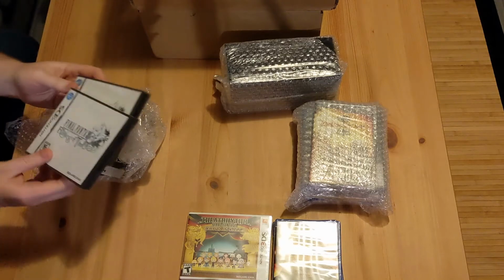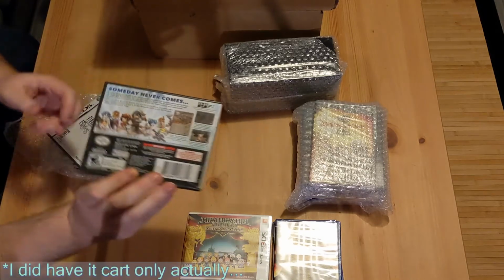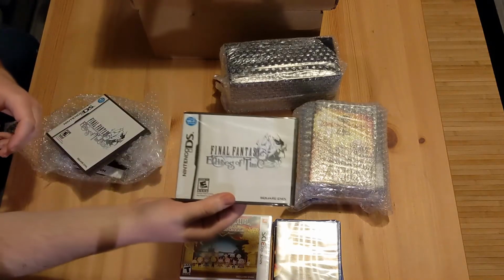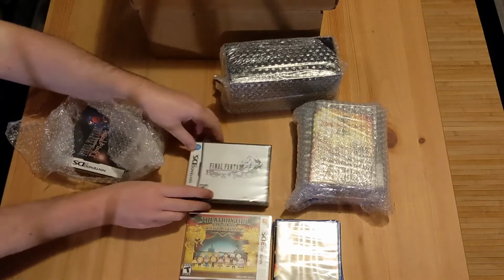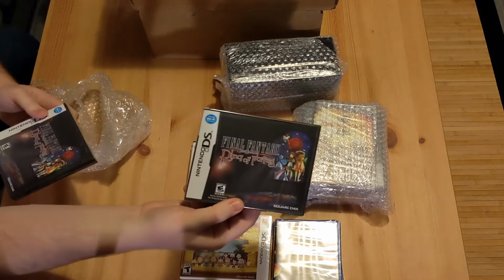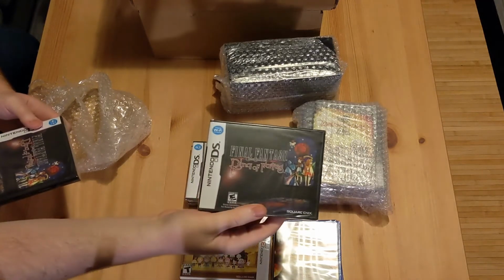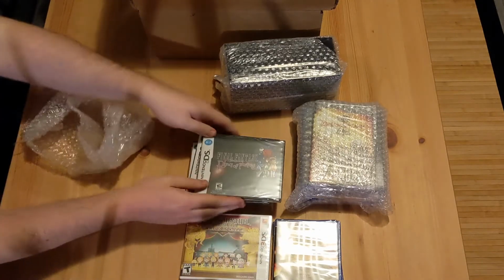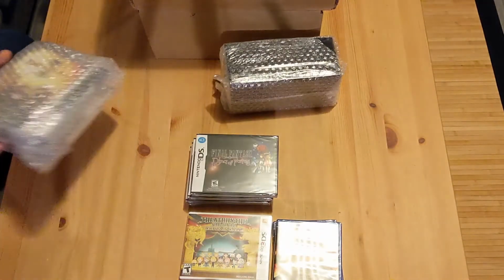Final Fantasy Crystal Chronicles Echoes of Time. These are new for my collection. I didn't have that. I don't know how good these are, but at the very least they were cheap. So happy to get a copy for the collection, and then a copy that I'll hang on to. And then also got Crystal Chronicles Ring of Fates. Very cool. And it's nice that they still have these DS titles. You know, these aren't exactly new anymore. But I got 2 copies of that as well. We'll see how it goes. It was cheap enough that I think it's worth it to buy just 1 extra.